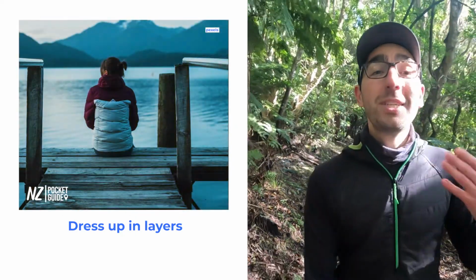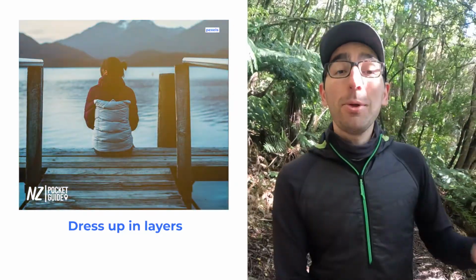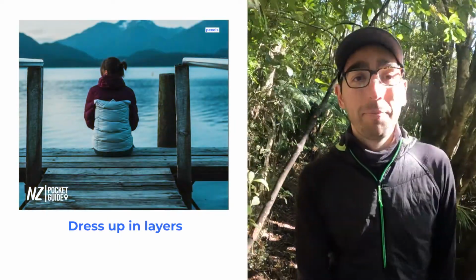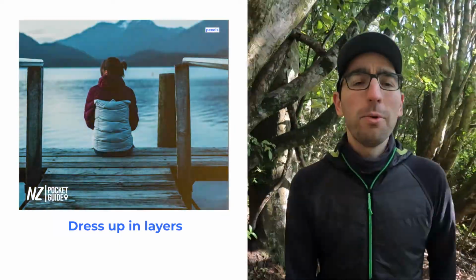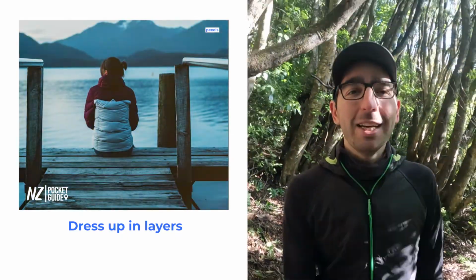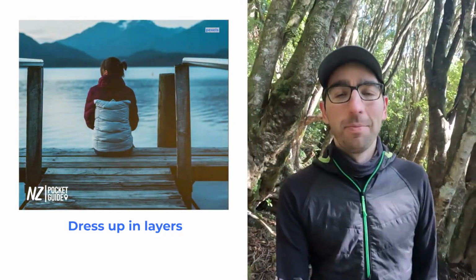This allows me to be able to take off some layers, shed them off as I'm getting warmer throughout the day, but also be able to add some more if the weather starts changing and getting colder. So thinking about your clothes as layers is very important when packing for your trip to New Zealand, especially if you're planning on doing an extensive amount of outdoor activities.